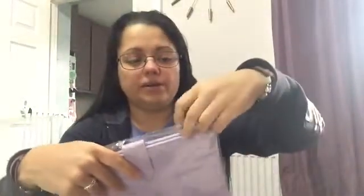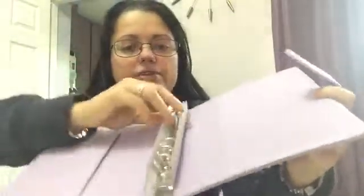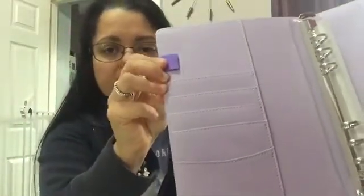So I'm going to open it up now. It's nice and sealed. Okay, so at the front it's embossed with HLB and a heart, obviously standing for Hey Little Beauty. It's got a really good quality magnetic fastener on the front. And if I open it up for you, you can see that it's got the rings ready to pop the inserts into. It's got some holders where you could keep maybe your cards, or you could keep some notes, or I'm not really sure what else, recipe cards maybe.